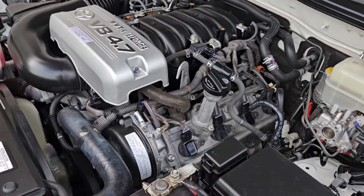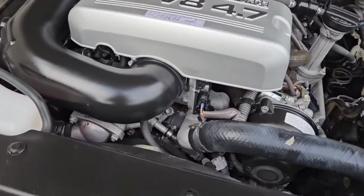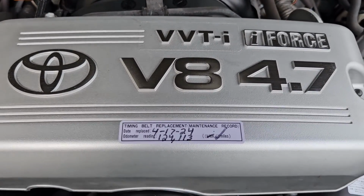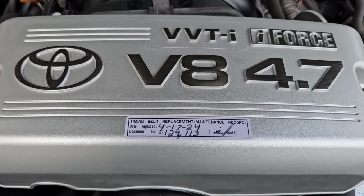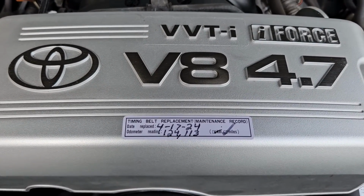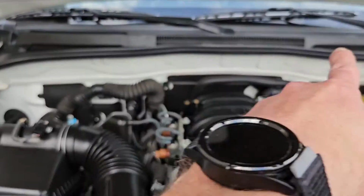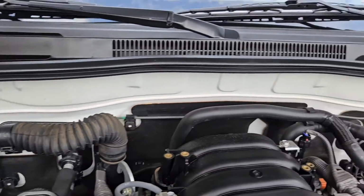Sounds like a 4.7. Definitely drives like a 4.7. There's our timing belt stickers. The dummies at Toyota selected kilometers, so I checked off the miles because they're dummies. Look how nice our firewall back here, the painted part. Look how nice all of that is.